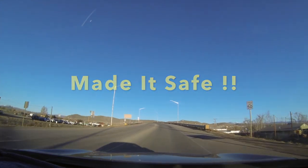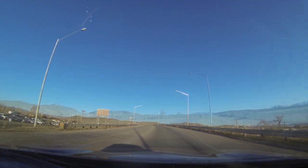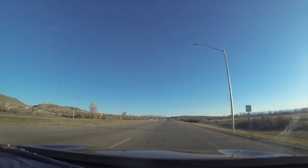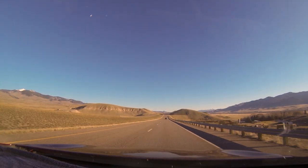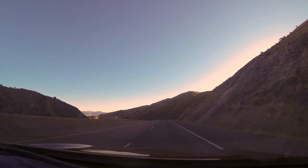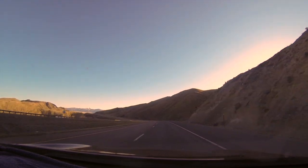How you doing today? Well, we've kind of made it. We're here in Montana. I'm getting back right on I-15 North. We got about 300 plus miles to do, and then we have made it.